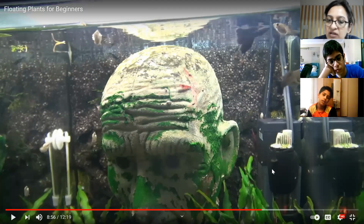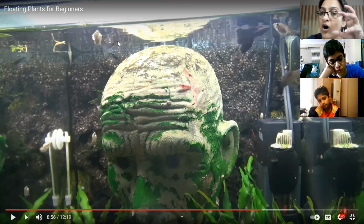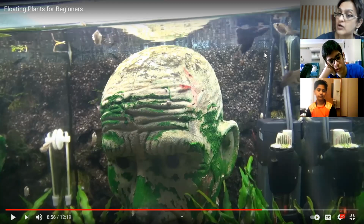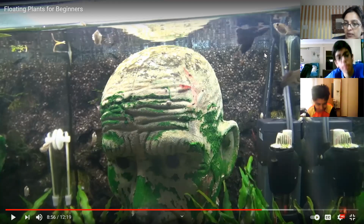So inside a fish tank, they also use these kind of floating plants which help in regulating the oxygen levels in those tanks. So you must have deep knowledge about these plants and the kind of fishes that you put into that fish tank, because not all fish can go with all kind of floating plants.